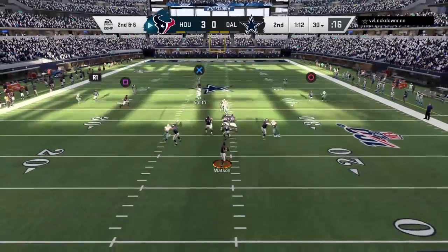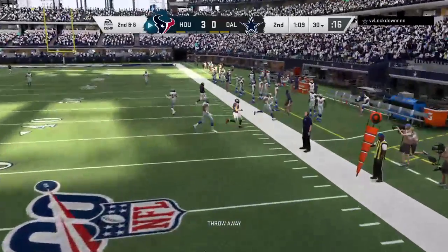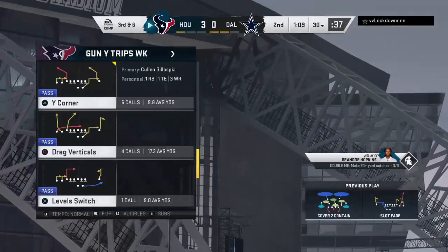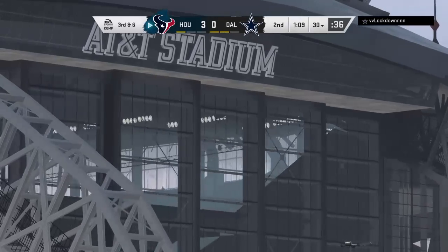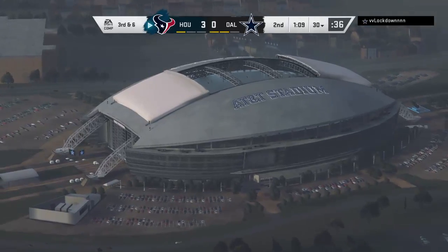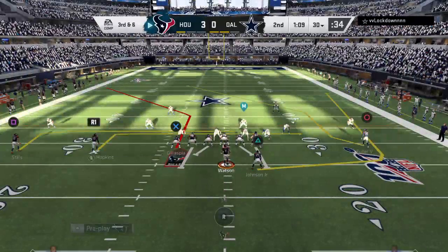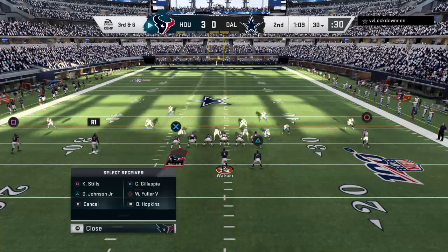From the 30 on second down, Watson. And he's just going to get rid of this thing to no one here. He throws it away, and now it's third down and 6 yards to go. The Texans on third down, just 1 for 3 thus far. This will be 3rd and 6.